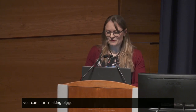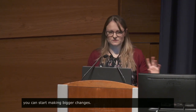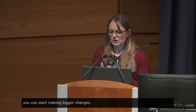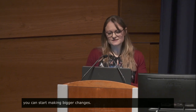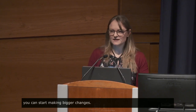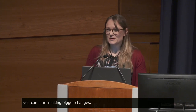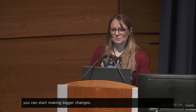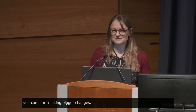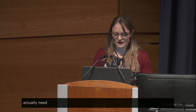And if you really don't know where to start, setting aside the ship dry dock dehumidifier for a minute, we have got a more conventional archive and some more conventional museum spaces, which in some weather conditions actually maintain their conditions better when they are switched off than when they are switched on. So that would be a really useful experiment you could do if you've got no idea where to start. Just pick a time of day, get some sensors on the go, switch it off for a bit, and just see how long it takes before you actually need it back on again, and then you can go from there.